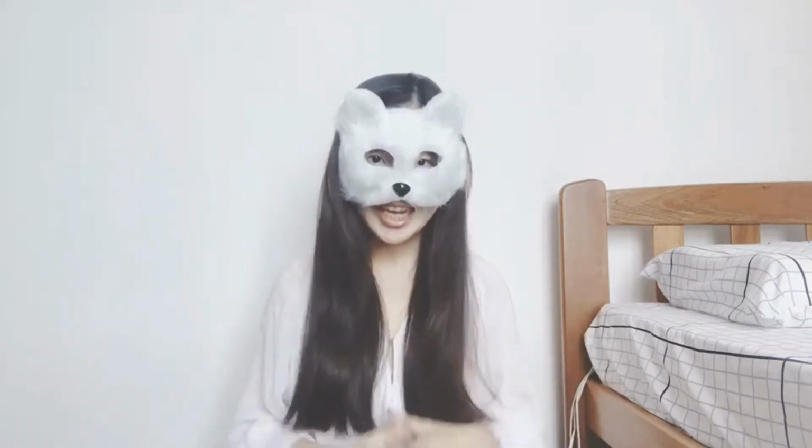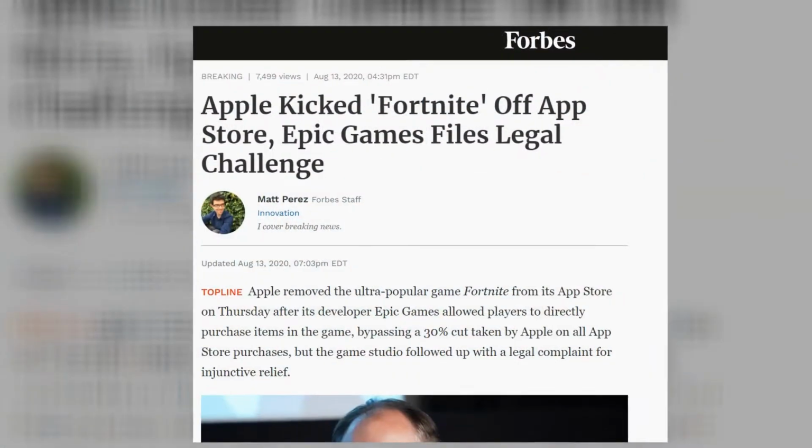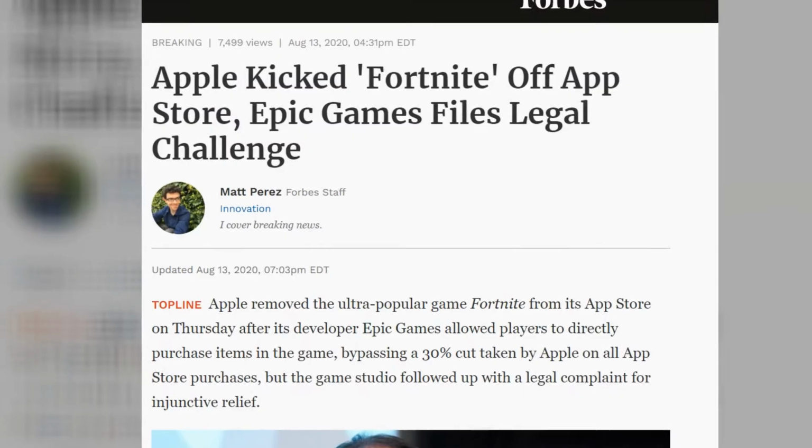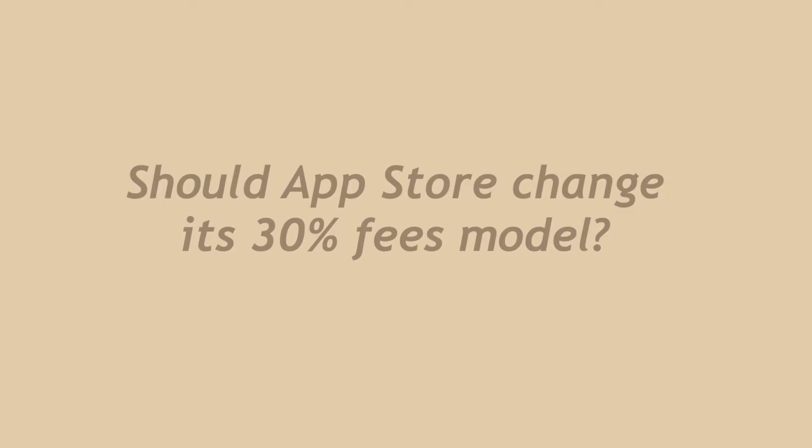wearing pajamas. For Epic Games lovers, it's probably a bad time for you to delete the games on your iPhones, as Apple has just terminated Epic's accounts after its battle with Fortnite. So for those who are not familiar with the story, the dispute began when Fortnite developed its own in-app payment system to circumvent the 30% transaction fees that Apple requires. So today, our case prompt would be, should Apple's App Store consider changing its 30% transaction fees model?